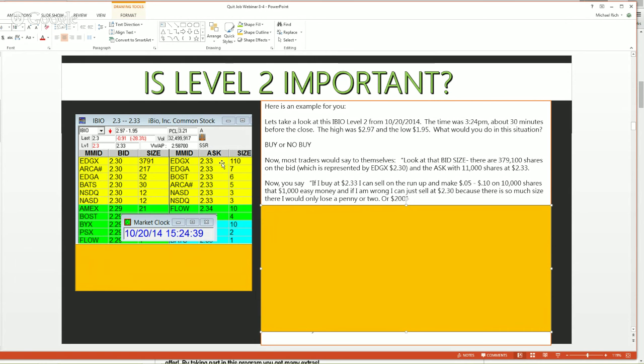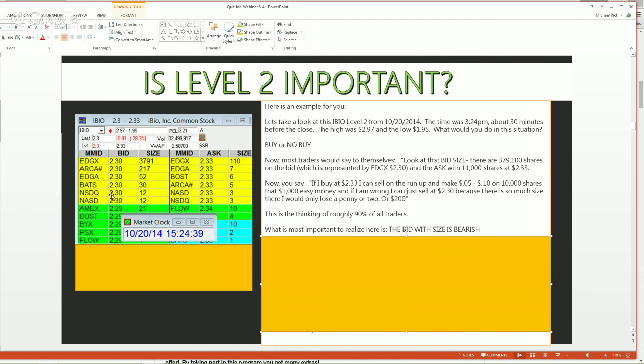I'm only buying 10,000. There's 379,000, 21,000 under him, 5,200 under him. I can easily sell. I would only lose a penny or two, or $200 at the most, on the downside. Upside, I'm making a G. Everybody's thinking that. That's what the thinking is on this particular scenario. But if you don't know how to read the level 2, you're in trouble. What's most important, the big bid at $2.30, everybody, is bearish. You just got burned. Big bid is bearish.